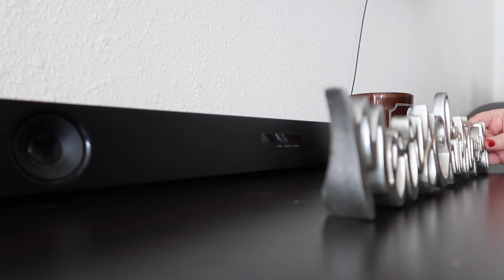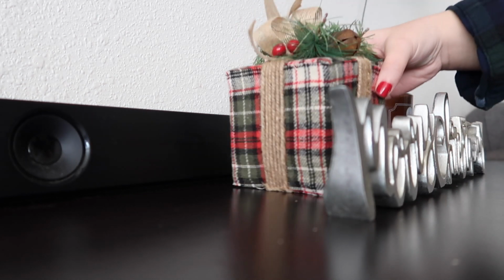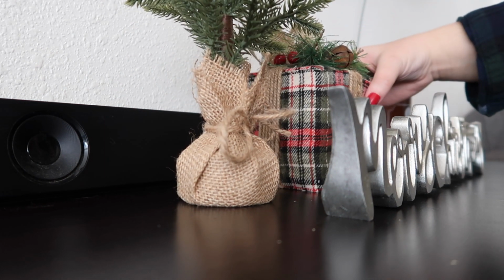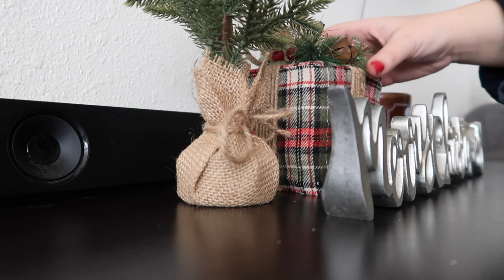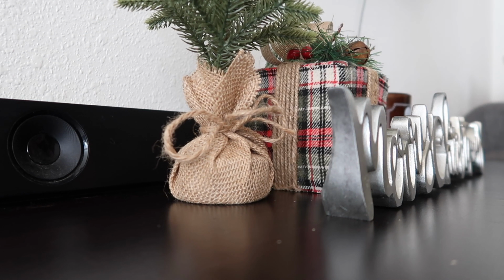Center isn't very big, and I don't like a whole lot of clutter over here. I really like to wind down on the couch in a clean and organized space, so I'm just putting a few little Christmas trinkets to add the festive coziness, but I do like to keep this area pretty simple. This gift box and the tree, I think actually all of this is from Hobby Lobby.